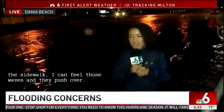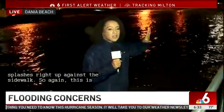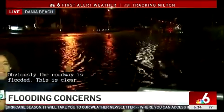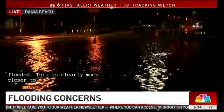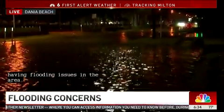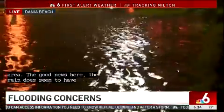So again, this is Sheridan and Southeast 2nd. Obviously, the roadway is flooded. This is clearly much closer to the coast. So as we get further east, yeah, you're having flooding issues in the area. The good news here, the rain does seem to have lightened up a bit at this current moment. But again, it has obviously just been piling on throughout the morning.